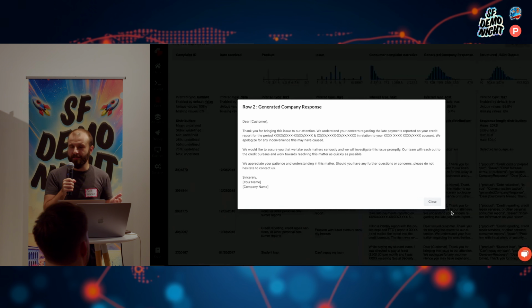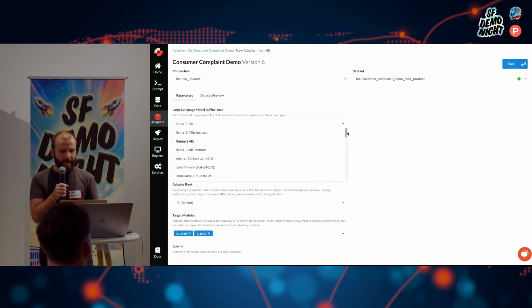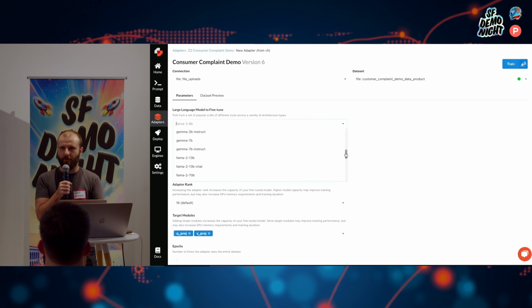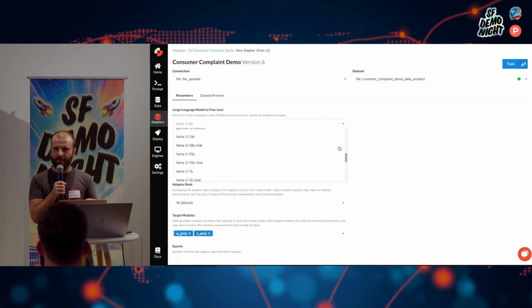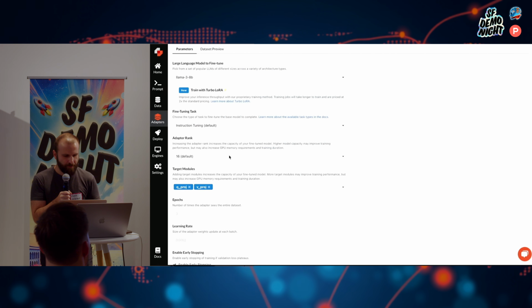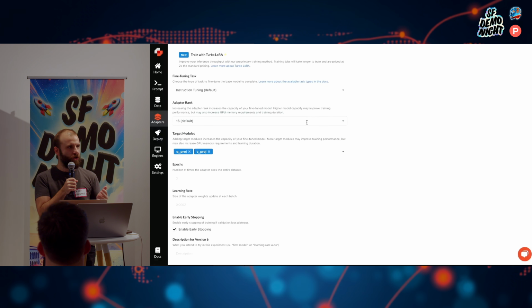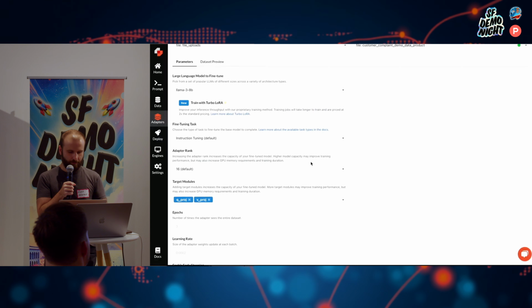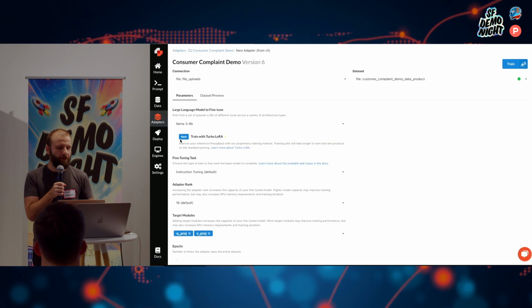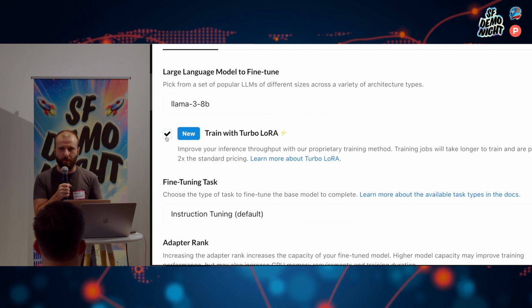If you have a dataset like this, you can train 3 different models on 3 different tasks. The way to do it is very simple. You click on the Adapters tab and choose the base model that you want to start from. All the well-known open source ones are available there, and also a few closed source ones, like Solar, for instance. You have all the control over all the parameters that you may want to change during the training phase. You can also turn on Turbo LoRA to get that additional boost in throughput after deployment.